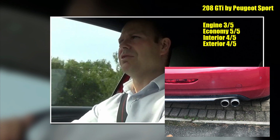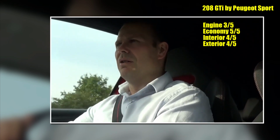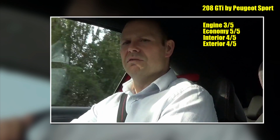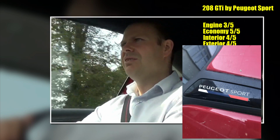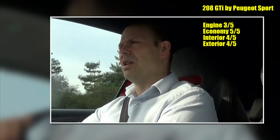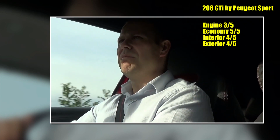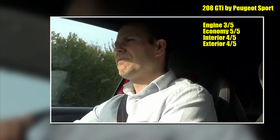Most of the trim outside on the standard GTI is chrome or brushed aluminium, whatever they're trying to go for there. But on this one, it's all black, and you've got the Peugeot Sport badges dotted around here and there. So it does set it off. It's quite a nice looking car. Obviously, she's a relatively old model now, so starting to look slightly dated. But yeah, I'd say it's pretty good. 4 out of 5, I'd say.